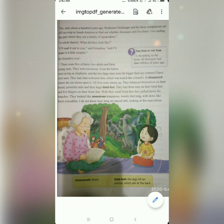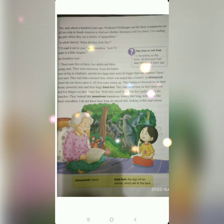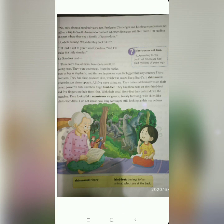"They had slate colored skin." Slate means ash color, grayish color, "which was scaled like a lizard." So they have scales. They have scale markings on their skin. "It shimmered where the sun shone upon it." So shimmered means they used to shine. "All five were sitting up."